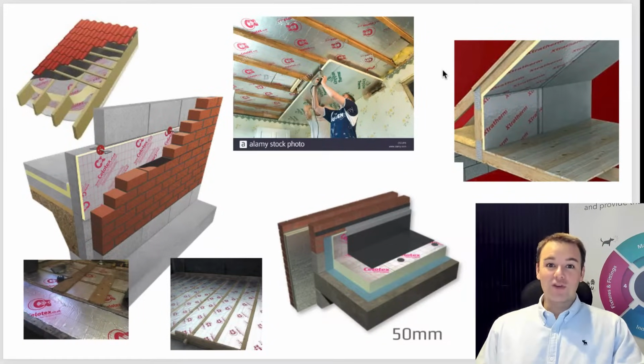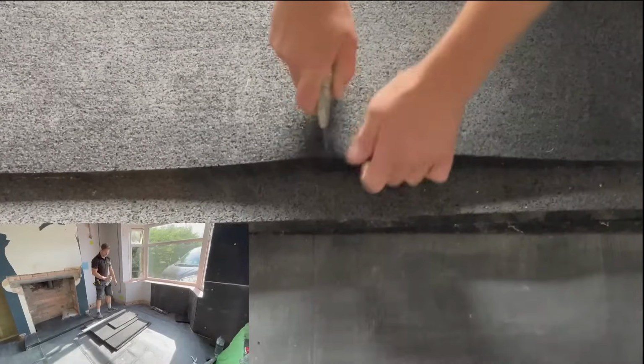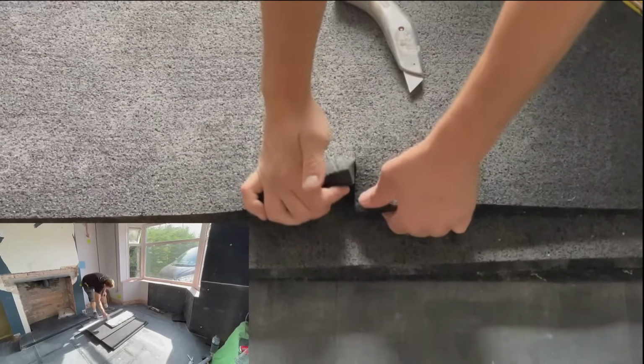In this lesson we're going to go over rigid insulation, why rigid insulation makes noise worse in homes and the alternatives to rigid insulation. Okay, so what I'm doing here, I'm measuring the RR20 where I want it to be cut, and I'm creating a little slit in the rubber, ensuring I've got something below to protect the surface so I'm not cutting into the floor.